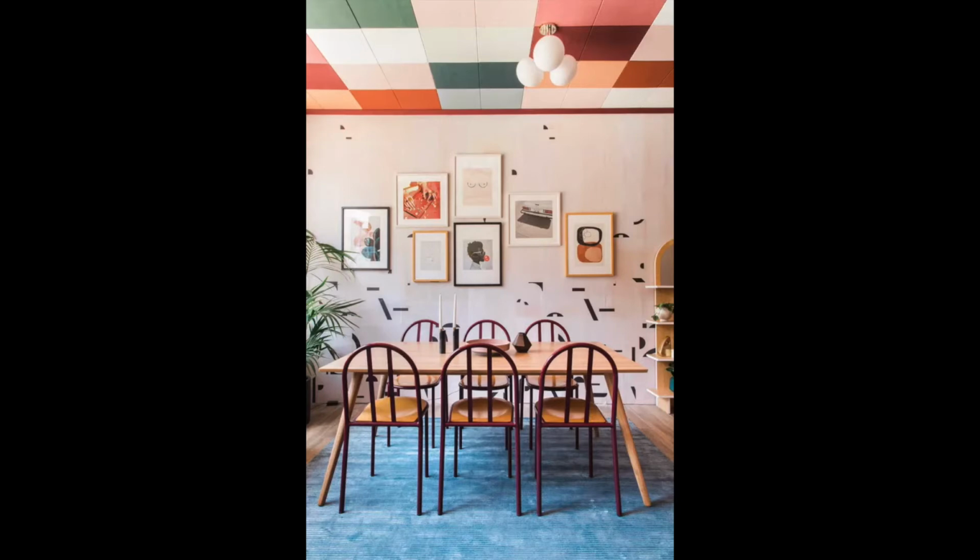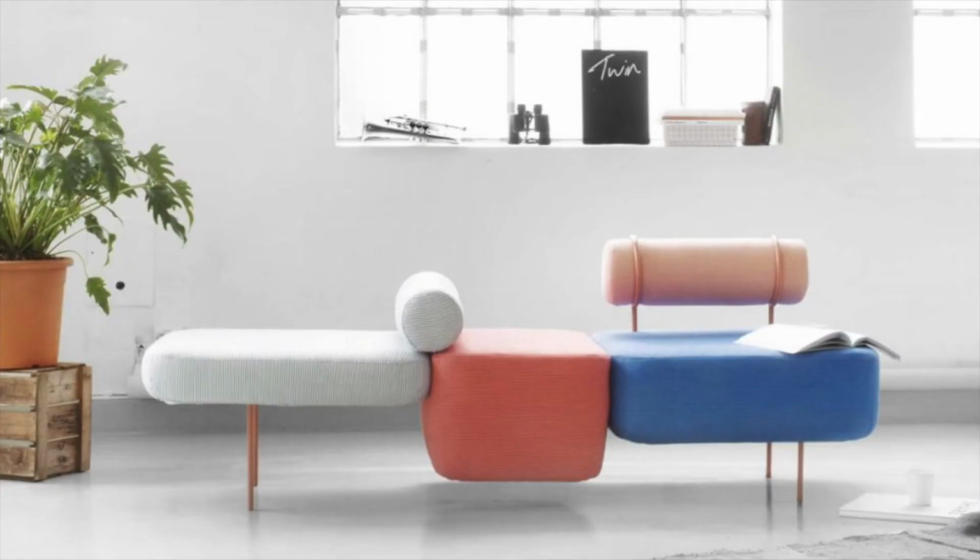Now, this dining room is just overflowing with modern Memphis design details. Of course, there's that bold, beautiful color block ceiling, even down to the jumbled geometric wallpaper. But the one thing that really caught my eye were those awesome purple tubular steel dining chairs. They lend visual interest to the space without veering into the really quirky, whimsical, overwhelming territory.